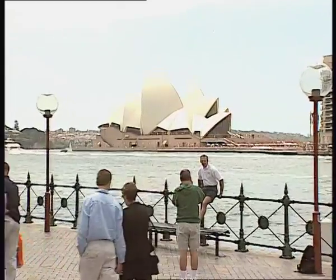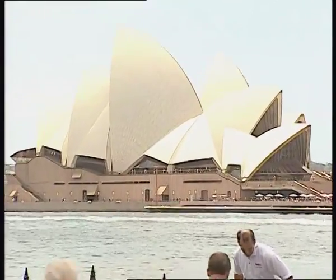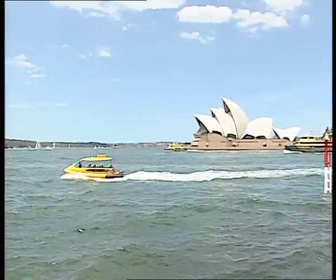You can watch the symbols of Sydney from the harbour. The Opera House with its roofs shaped as sails led to financial problems. It's also commonly called the French football playing nun.